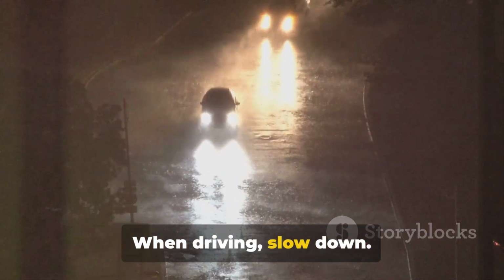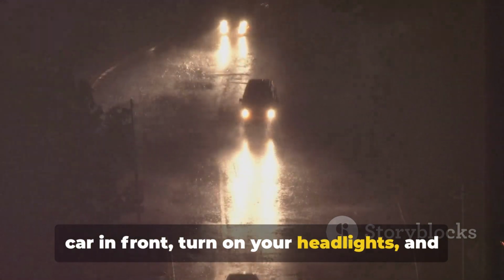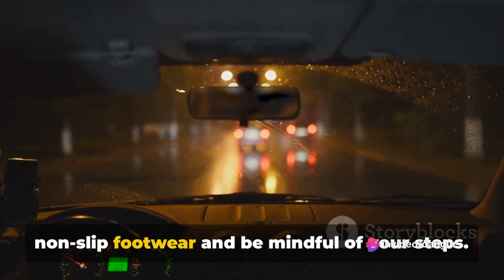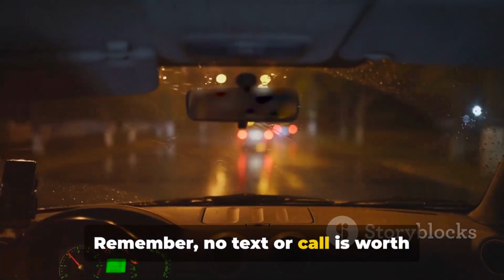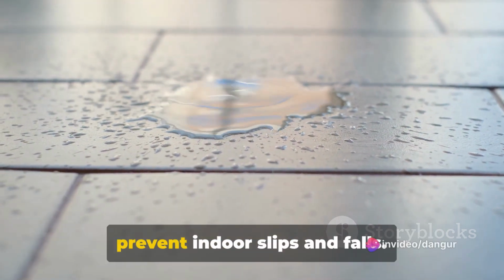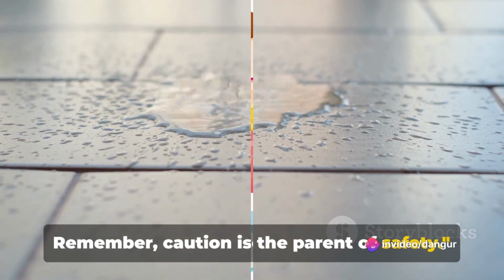When driving, slow down. Allow more distance between you and the car in front. Turn on your headlights, and always wear your seatbelt. If you're walking, invest in sturdy, non-slip footwear and be mindful of your steps. Remember, no text or call is worth risking a tumble. And let's not forget about home safety. Keep floors dry and clear of clutter to prevent indoor slips and falls. Remember, caution is the parent of safety.